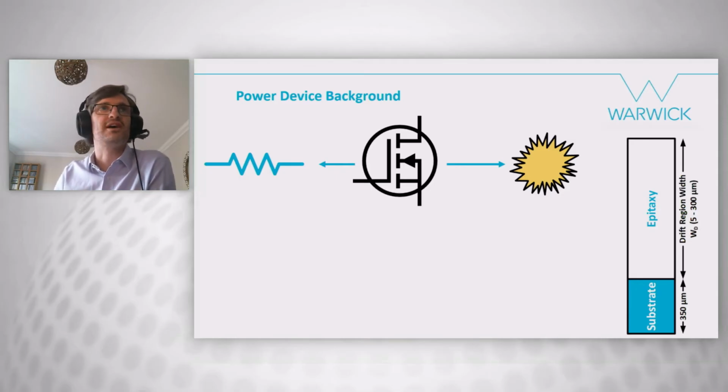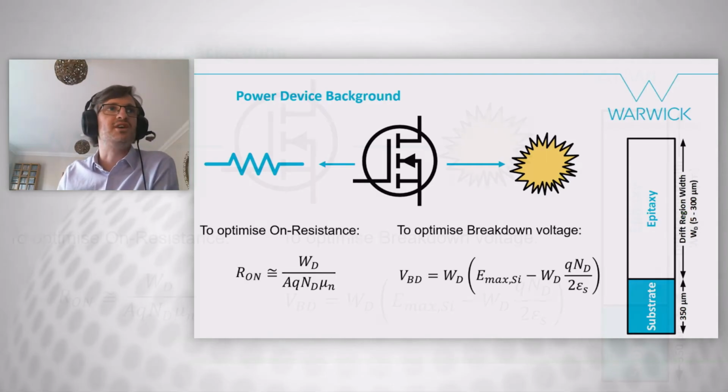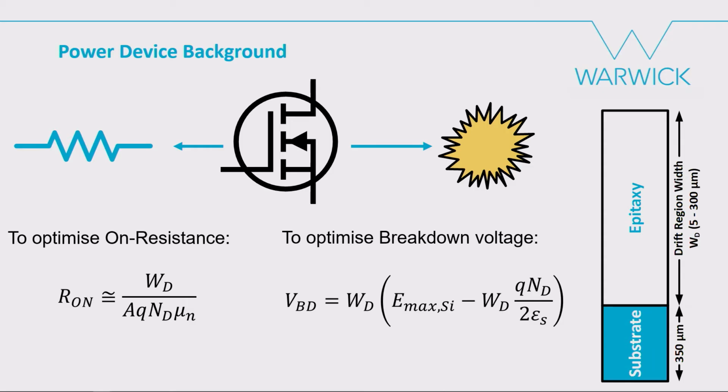But the thickness of that has two implications. Here we introduce the equation for the on resistance on the left and the breakdown voltage on the right. Now, we're not going to worry about what each of those components are in particular today, but just note that in order to minimize our on resistance, that drift region width should be as small as possible, but to maximize our breakdown voltage, it should be as wide as it possibly can. So we can either have a nice thin device with low resistance, or we can have a nice thick device that maximizes our breakdown voltage.